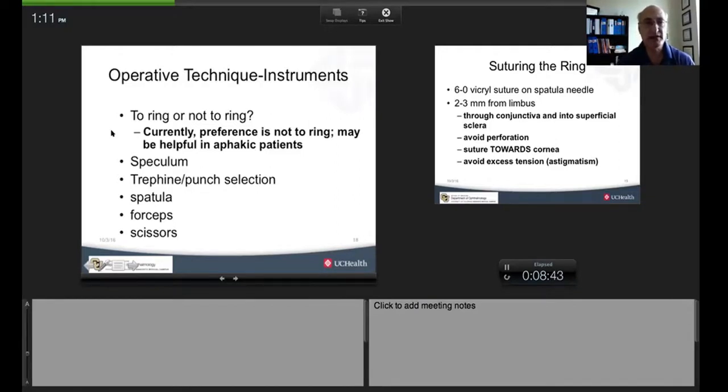I think other things we want to talk about are the choice of speculum. My current choice of lid speculum is something that doesn't push down on the eye. That's, again, up to individual surgeon preference, but I like the Shapiro, S-H-A-P-I-R-O speculum, because I think it does not put a lot of pressure on the eye, again, causing positive vitreous pressure when you're open sky.